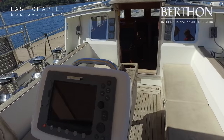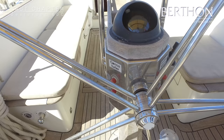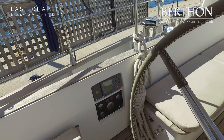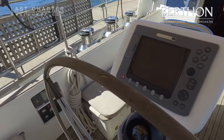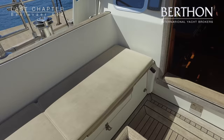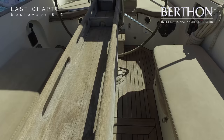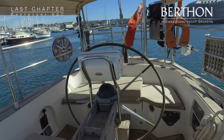And then you have further controls on the pedestal here for bow thruster, windlass, and if I'm correct, Genoa furler there as well on the bow. Engine and autopilot controls to port. Some natural coloured cockpit cushions there. You see a glimpse there to the right of the hydraulic control panel as well, and a couple of deck speakers just beneath the helmsman seat. And Morse control to left.